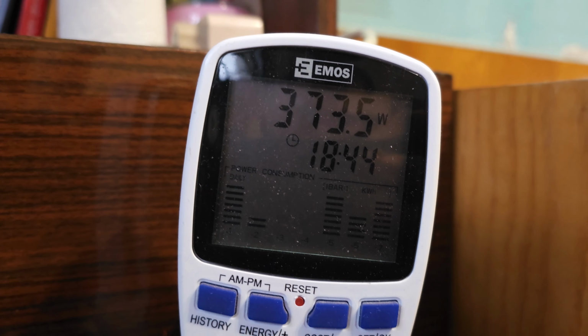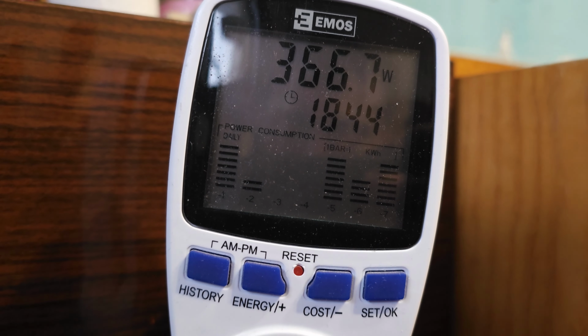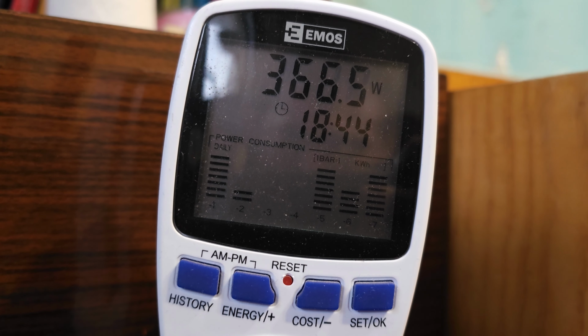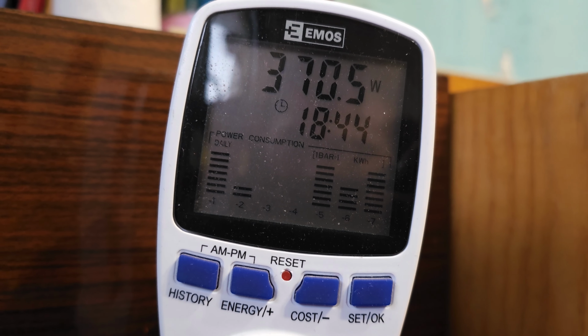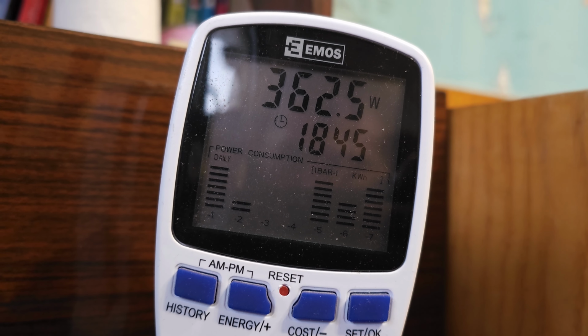The power consumption from the wall is 370 watts. Now let's see the hash rates.